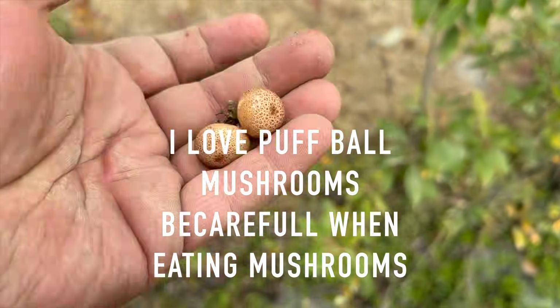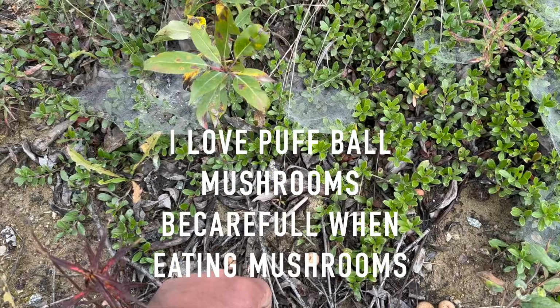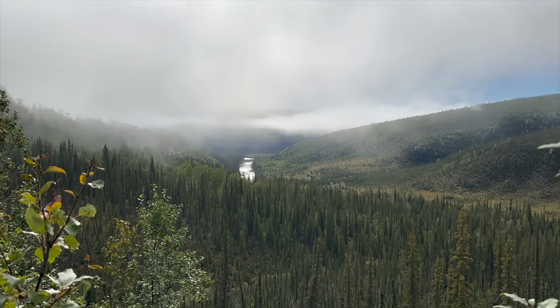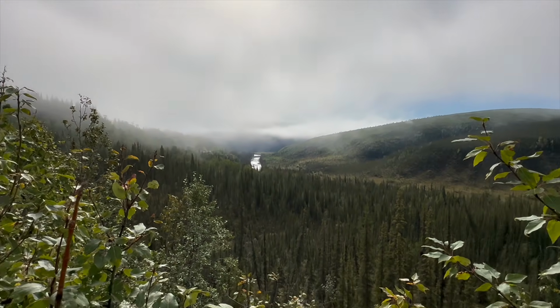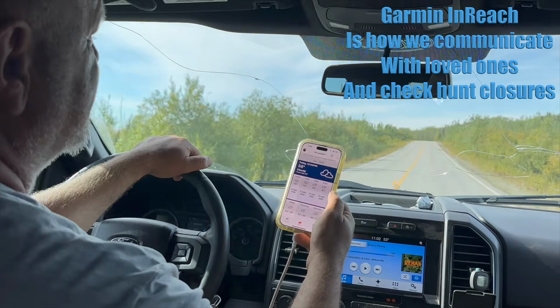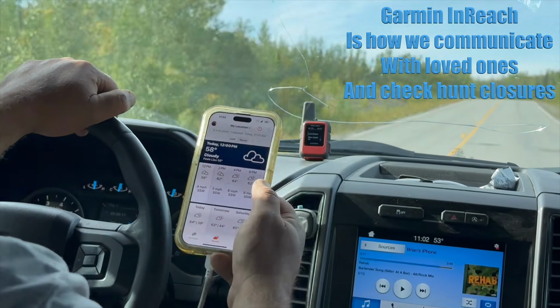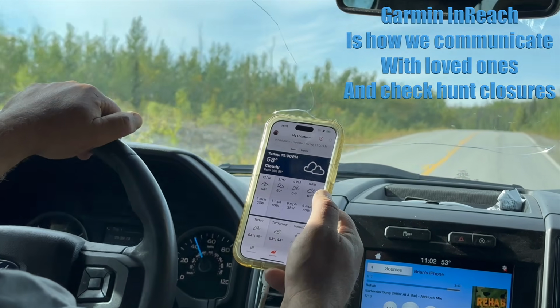Got some puffballs. It's not white like a... That's what I was after. So I just told it to send the weather. It took a second, but it says today, 12 o'clock p.m., 58 degrees.